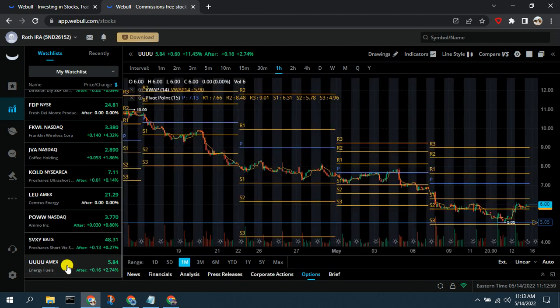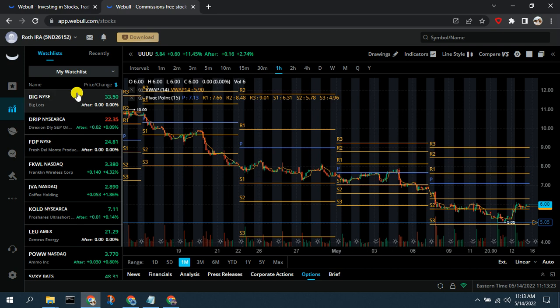And then we talked about that we're adding UUUU, which is Energy Fuels, a uranium company, and we just want to buy the dip and go long uranium. Again, the theme in uranium is very positive as it's a cleaner energy versus oil. So again, we think we'll see a swing back up in uranium based on that. So that's what's on our main watch list that we watch real time during the week.